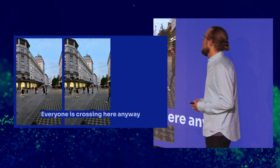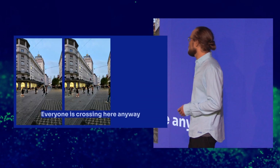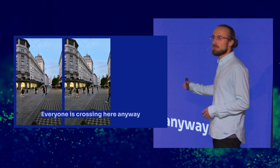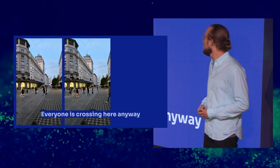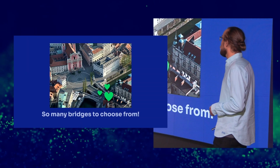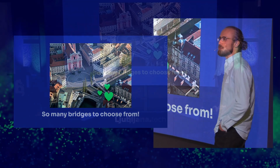Another one. Everybody is crossing here. Everybody is crossing through the street. There is no pedestrian crossing. We just are supposed to get there. Everybody knows that. Local citizens know that, but that's also not where we are navigated. Oh yeah, and there's this. So many bridges to choose from.